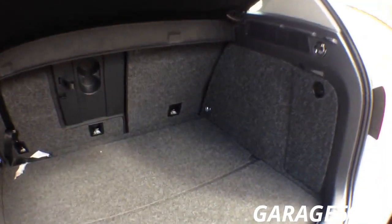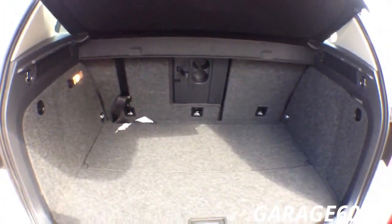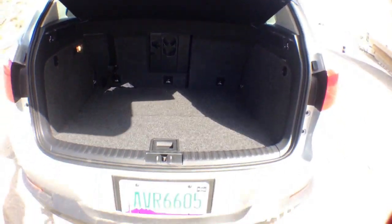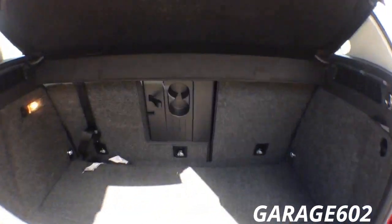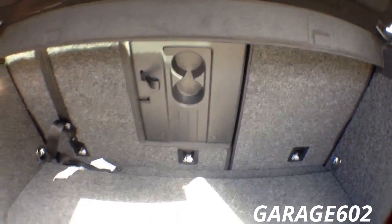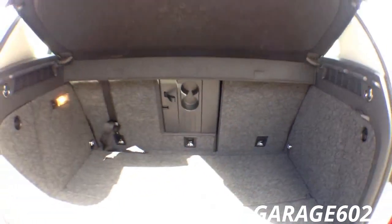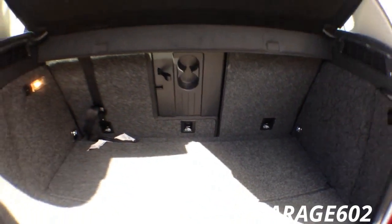Well, here's the cargo area. Not big, not small, but you can definitely fit 3 or 4 suitcases. So you can see the back seats fold down 60/40 with a small pass-through.